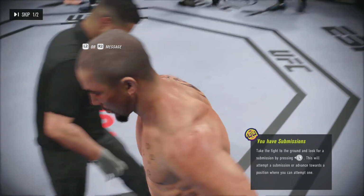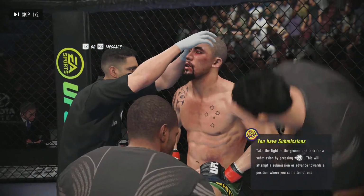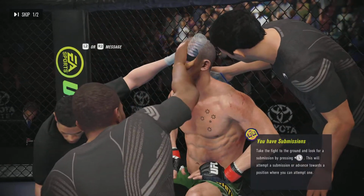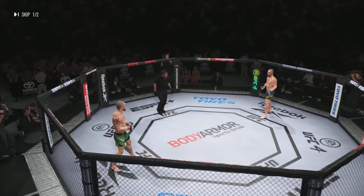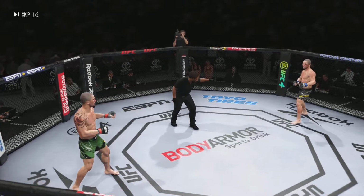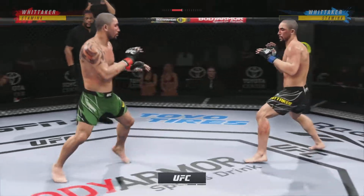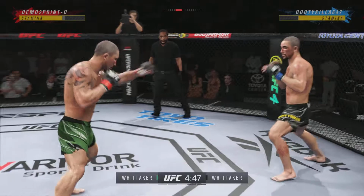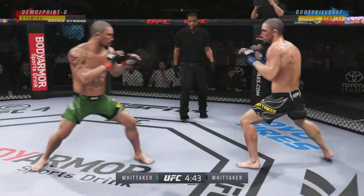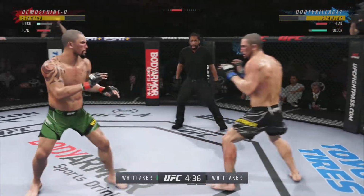All right, calm down. You've been hit with bigger shots than that, all right? You're gonna shake this off, you're gonna come back, and you're gonna win. You ready to fight? You ready? Third round underway. Big, powerful punch lands. Now he gets back to range.